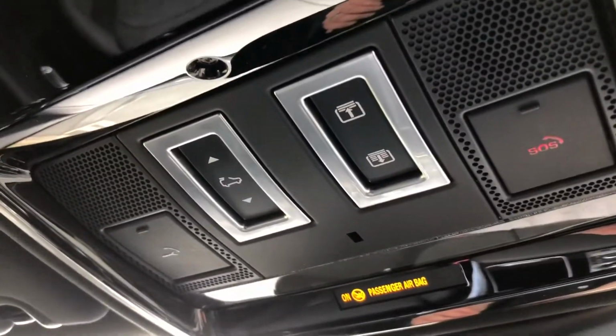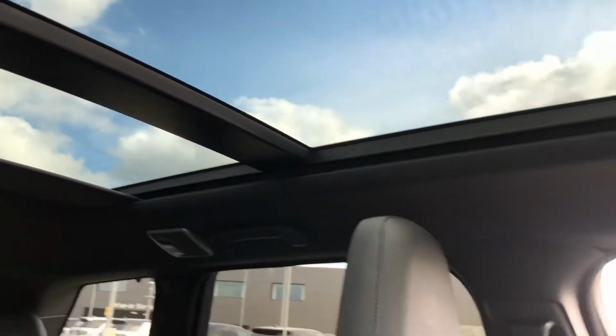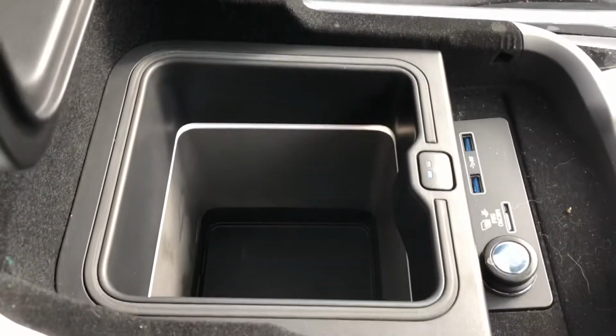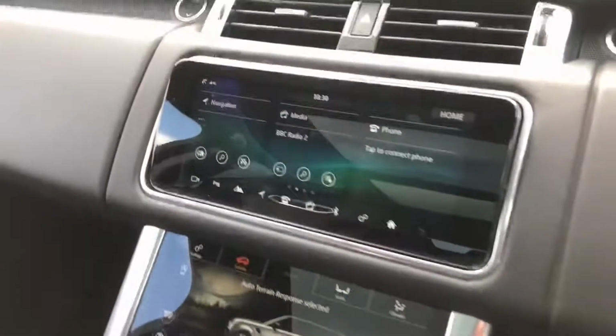A sliding panoramic roof, which is great for letting in more light, or to open on a nice sunny day, but you do also have a sunblind that you can pull all the way across if you wish to. Front centre console cooler compartment, which is handy if you go on long journeys and want to keep refreshments cold.